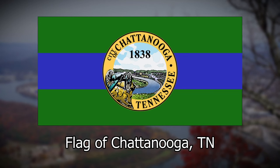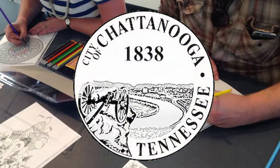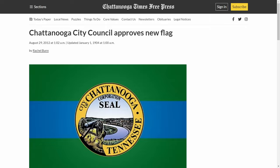Chattanooga. Wow, a green, blue, green tricolor. I wonder if it represents a river running through a green place. It does? I never would have guessed. And the seal is just a coloring book illustration, right? The thing is, they had a pretty good flag until 2012 when these fuckers decided to change it. That's where this cannon is here.